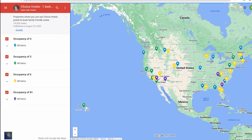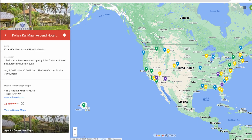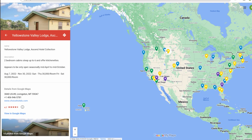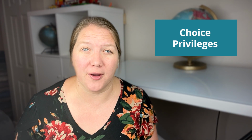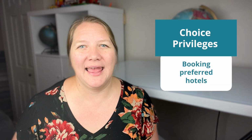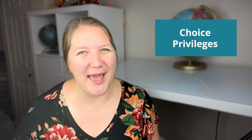And there's some really neat properties in their Ascend collection. That includes a lot of different independent hotels. So there's properties on the Oregon coast or near Yellowstone or near Disneyland and lots of other places. And being able to book those bigger rooms is such a great perk. And then the last sweet spot is booking preferred hotels, which is higher range independent hotels. And you might be catching the pattern here. We have a map of these as well.